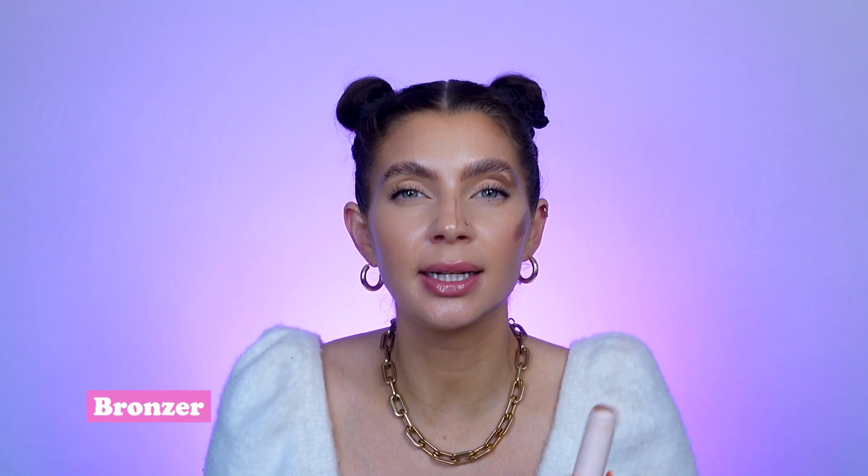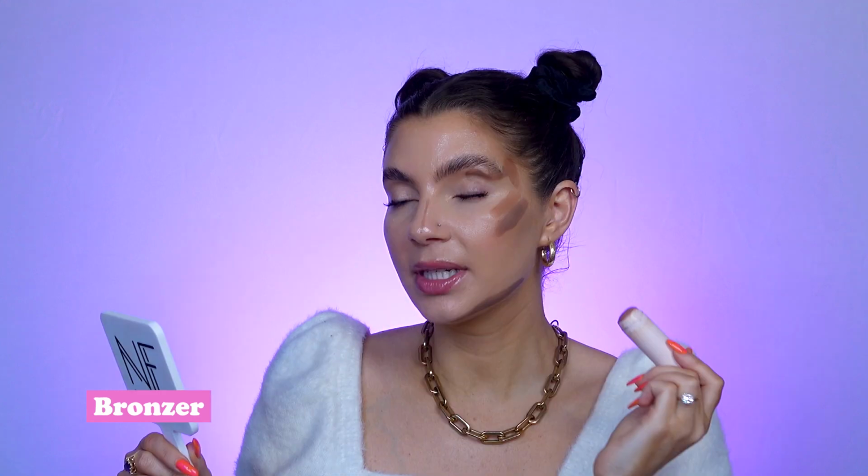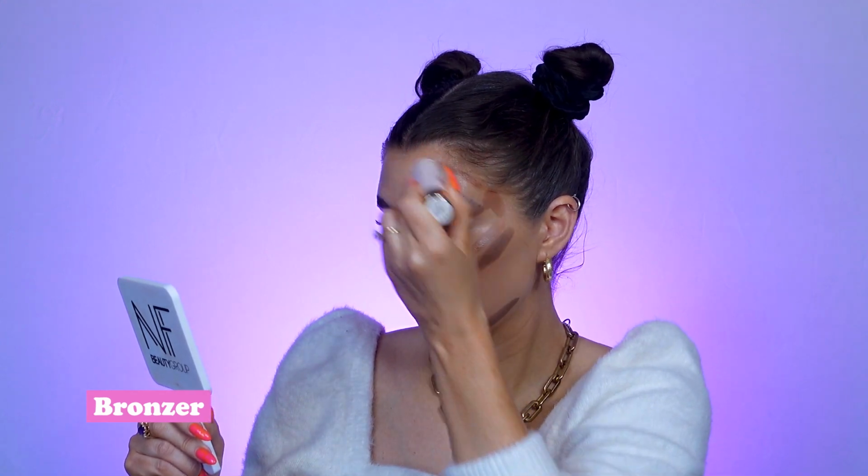Bronzer, you're using warmer tones really to give you that sun-kissed look, and you want to hit it in the places where the sun would reach your face if you were to get a suntan. That is really on the tops of the cheekbones. You could even go in the temple area, on the top of the forehead, and a bit on the top of the nose. So do you see the difference?